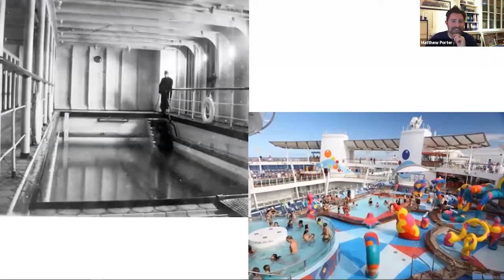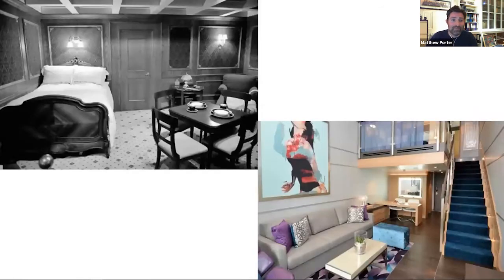Here's an interesting picture. So on the left there is the Titanic swimming pool, heated swimming pool in 1912. And on the right is the swimming pool in an Oasis class cruise liner. Of course, they're different. You know, they're from 100 years different. I just think it's an interesting contrast when we think of the time difference and the luxury that the first class passengers received for their tickets. And I've got to tell you a little bit about the tickets in a minute. There is an Oasis class loft suite compared to a first class cabin.